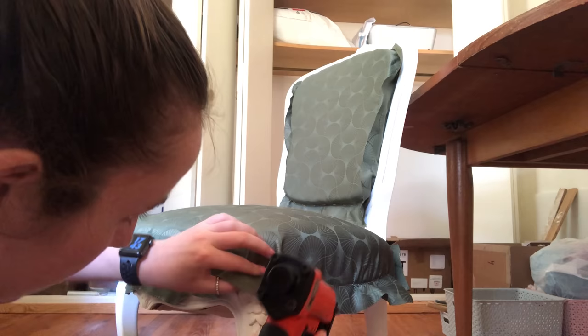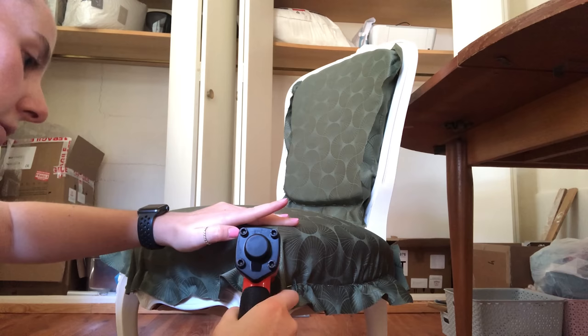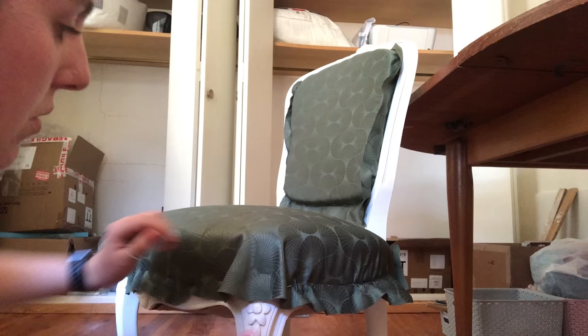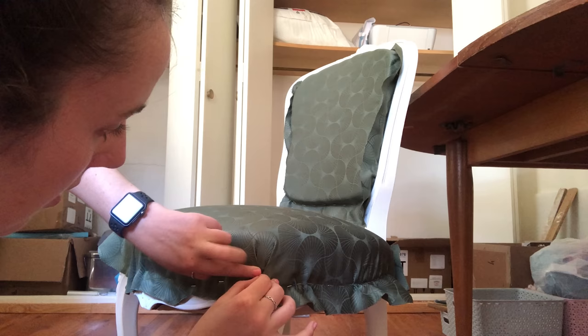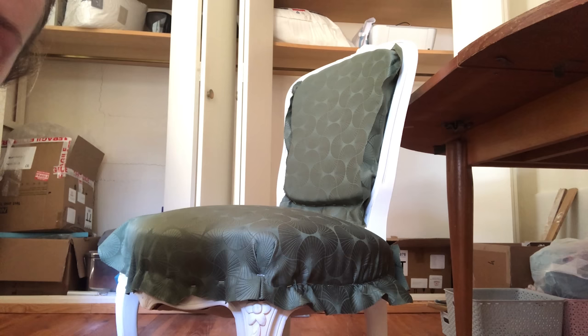So first staple I do in line with the decorative part here. So I've got a decorative part on my chair. Oh, safety cap off. So that's my middle bit, and then hopefully that's quite well. Just staple on top, like so. Doesn't normally go that easily, but pretty happy with that.